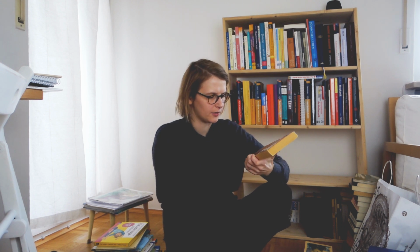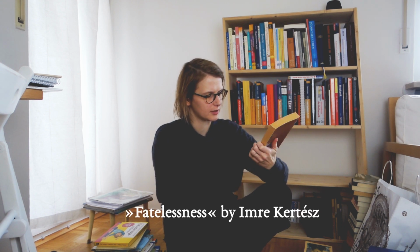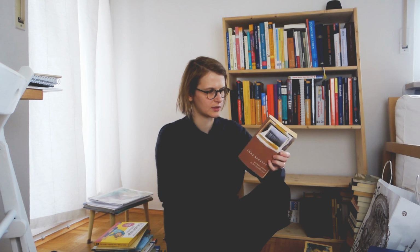This is Imre Kertész. It's also a very good book. I don't know what it's called in English. In German it is Roman eines Schicksallosen. It is a story about the Holocaust and a survivor of the Holocaust. So this is a very interesting and good read.